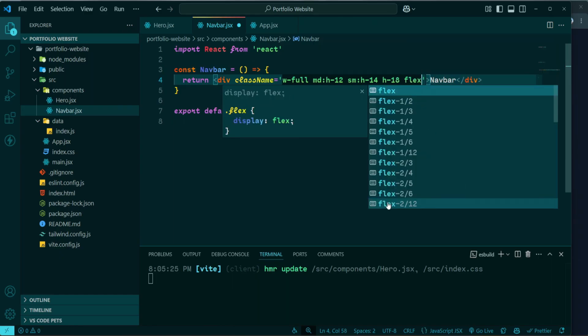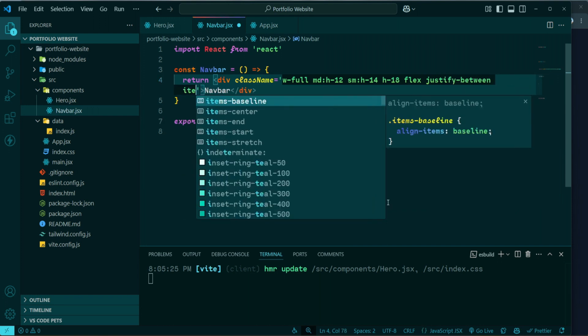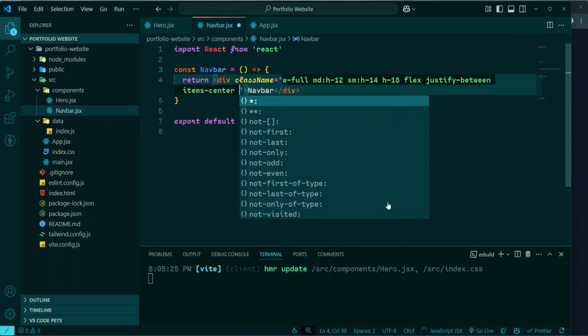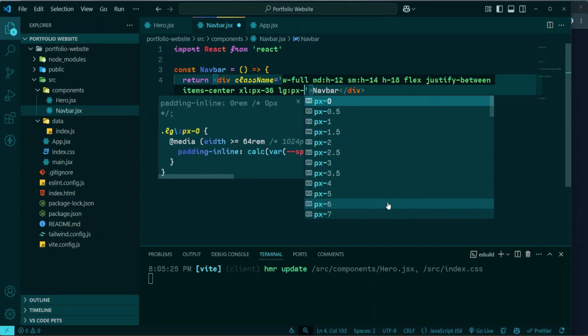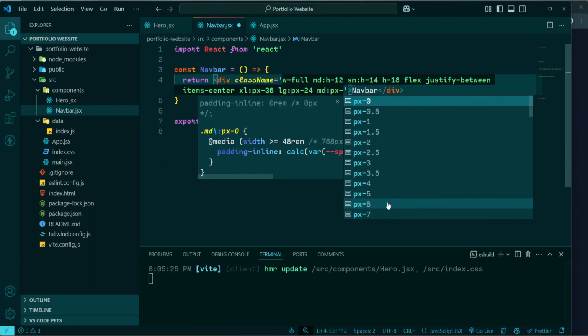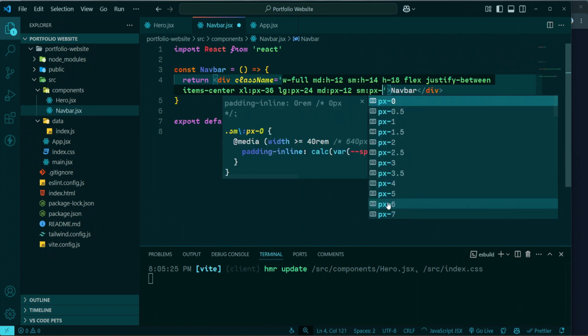Next we need flexbox, followed by justify-between. Then I'm going to use items-center to center the flex items inside the flex container. Next we need to define padding horizontally. We need to use px, and again let's use responsive breakpoints. We need xl:px-36. Next we need lg breakpoint, and the padding is going to be 24. Then I'm going to use md breakpoints, px equal to 12. Then we need sm breakpoints, and the px is going to be 6. And finally we need px-4.